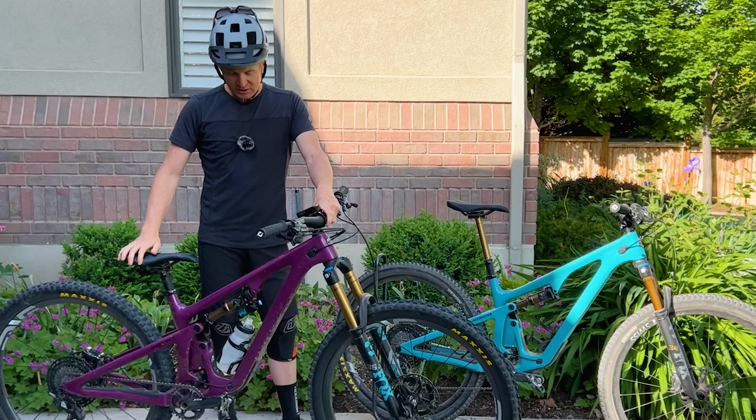So, I mean, of the 120 bikes out there, this and the Santa Cruz Tallboy are probably the ones that you might consider if you're wondering if you should make that leap up to the next step of the Santa Cruz Hightower, Ibis Ripmo, or the 140. This 120 is one that you could actually have a conversation like, oh, maybe I'll go with the 120 instead of the 140.